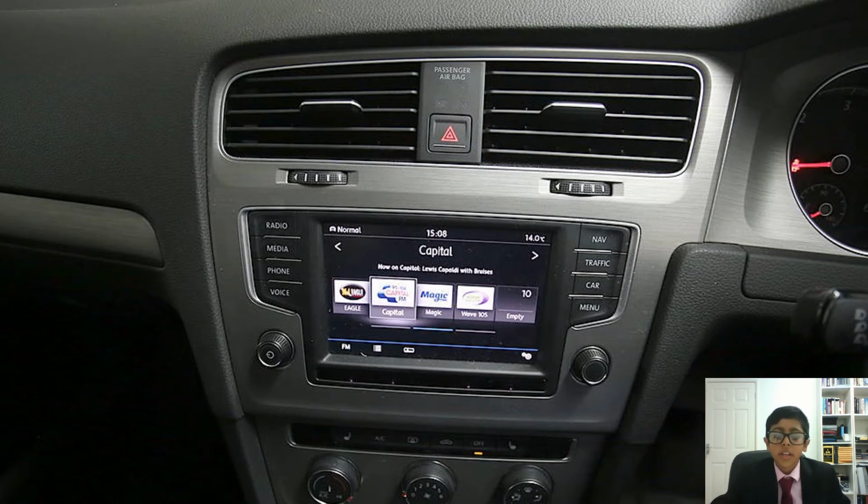Now, the infotainment system. It is slicker than the old Mark 6 Golf. When you put your finger close to the screen, the menus pop up, which is a good touch. So, now let's talk about the back seats.